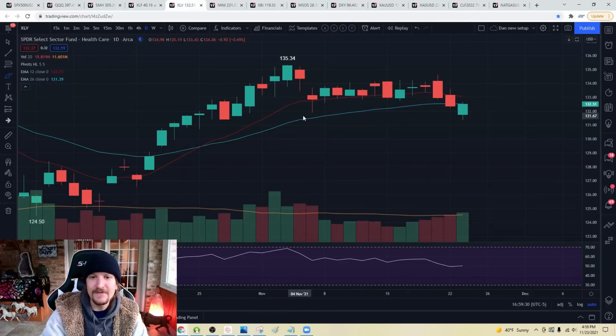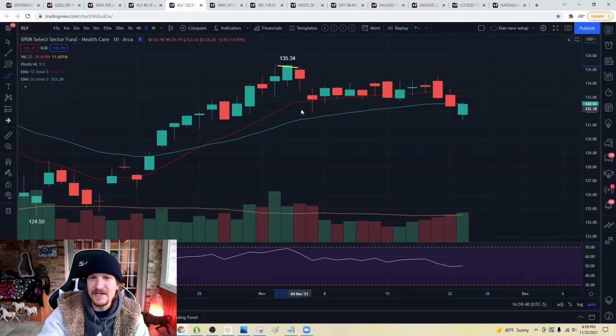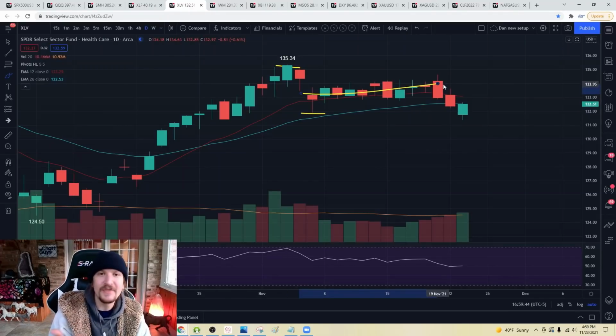Healthcare, bear break of support with no follow through at this point. Tomorrow's a pretty important day for me for healthcare. Healthcare overall doesn't have a huge impact on the S&P 500. And you can see the fact, we had a 3-day range here and we just traded within that 3-day range for 2 weeks. So nothing's going on in healthcare. So it's really been the QQQ and XLF show.